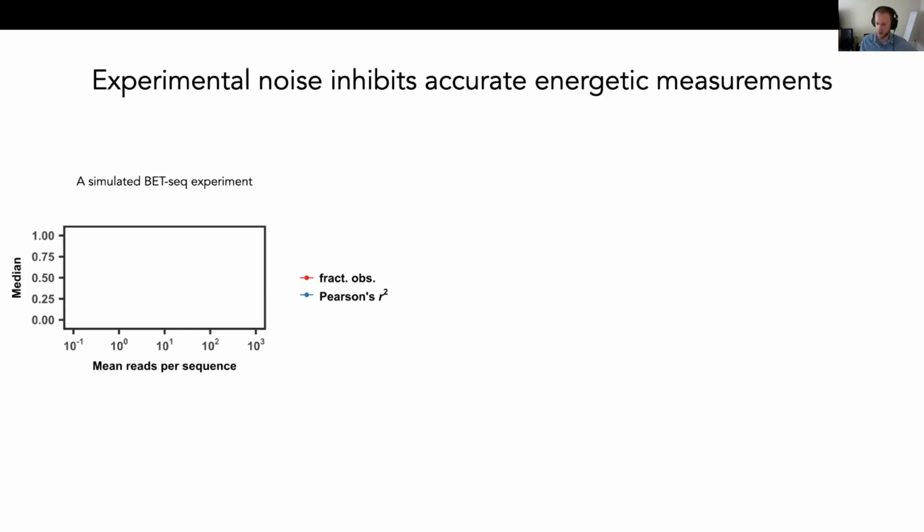And we can see that as we start out on the left, we end up with these really garbage data sets where we're only observing a fraction of our library, and the measurements that we're getting don't actually correlate that well with reality. On the other side, we have a really expensive experiment that yields beautiful data where we're observing nearly all of the library, and our data quality is really good as well. The R-squared value is really high with the expected values.